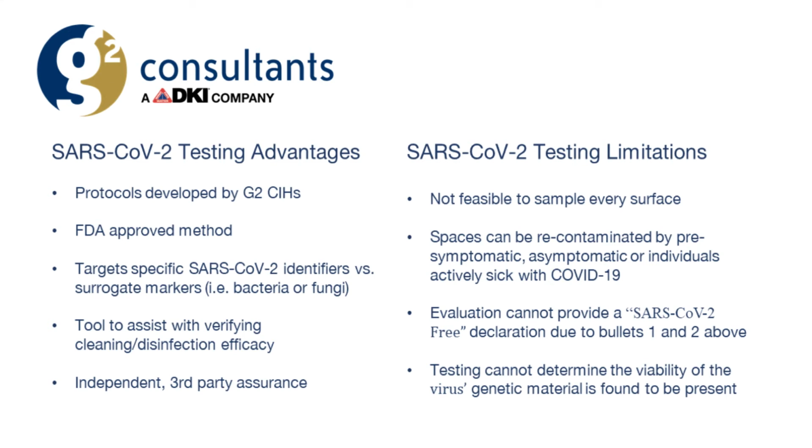This is an FDA approved method, right? Yeah, it's got approval from the FDA, through one of those emergency federal clearances. I should say the method is, the actual analysis method, what the lab is doing.